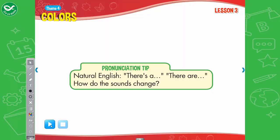Pronunciation tip. In natural English, there's a sounds like there's a. There are sounds like there are. Listen. There's a pink flower. There are two red balloons.